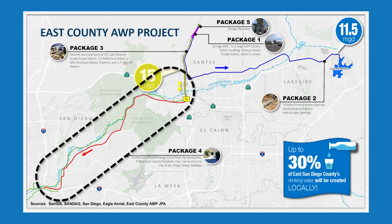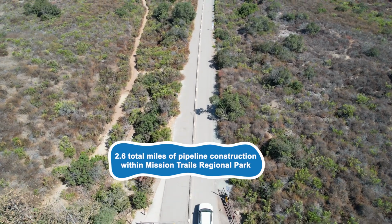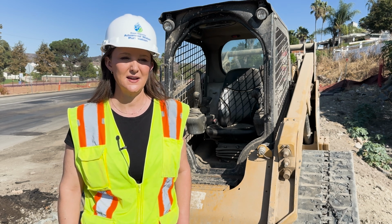Meanwhile, we're in design on another part of the project that will rehab a sewer force main and install a regional brine line. This includes about 2.6 miles within Mission Trails Regional Park. Construction will take place along Father Junipero Serra Trail and will be completed in segments to minimize impacts.